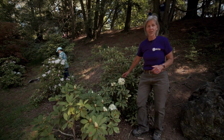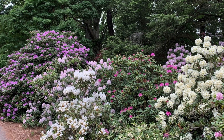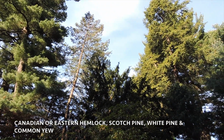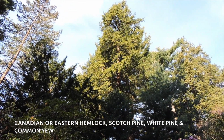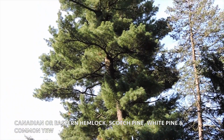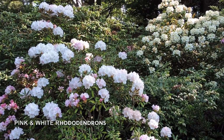I can't tell you all their names because some of the labels are gone, but this is a beautiful yellow, which is fairly rare. And this is a beautiful example, and you can see the size of the buds that produce these flowers. Looking up, you'll see the hemlocks and the Scotch pine and the white pine and the Taxus baccata. All of those evergreens give us the shade we need for these plants to be successful. If you've ever planted a rhododendron in full sun, you've probably had the experience of it not surviving, because these heavy evergreen leaves burn in full sun. You can see how the flowers form these beautiful balls of individual flowers.